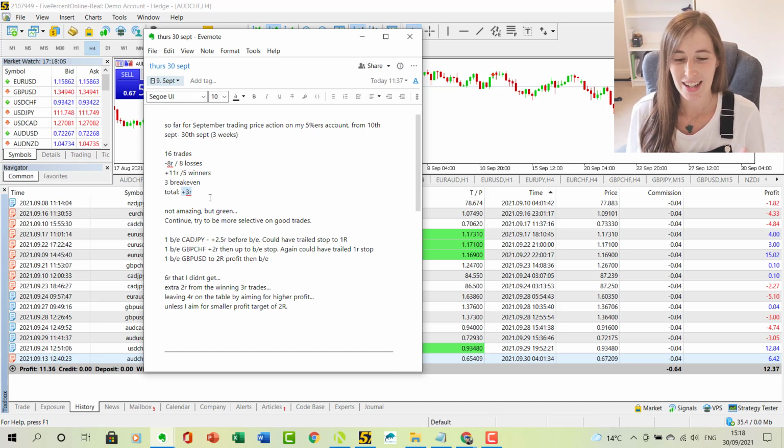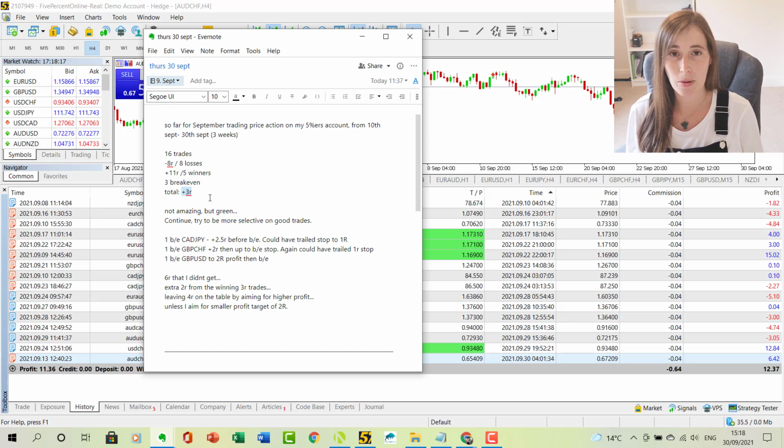What is 3R? Well, R refers to the amount that you choose to risk per trade. So theoretically, if I was not just sticking to the small lot size, if I decided to risk, let's say 1% per trade, then R would equal 1%. And in this instance, I would be up 3% on my account. But it just depends on obviously personal choice, and I'm using tiny lot sizes at the moment. It's not a brilliant result. In 3 weeks, it'd be nice to make a bit more than 3R, but it is green, and that's the most important thing, is that I'm on the right track and just need to carry on, improve and grow.